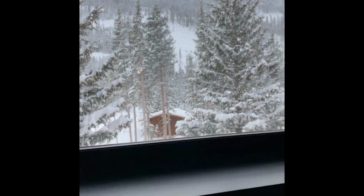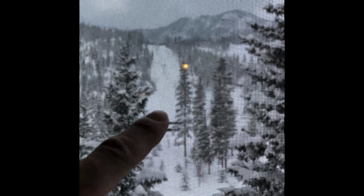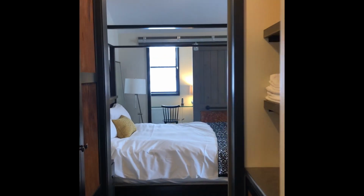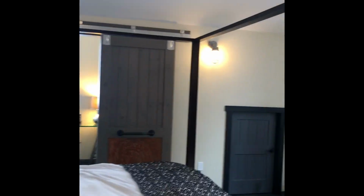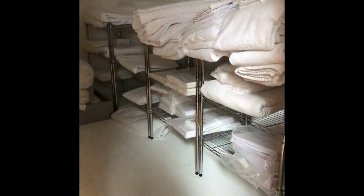Out this window, you'll see the Bavarian. And you can also see lift 4, right up there. And that's also the parking lot down there. There's a master bed. And then as you're going down the stairs, there's gonna be a very large storage area that extends back into here.